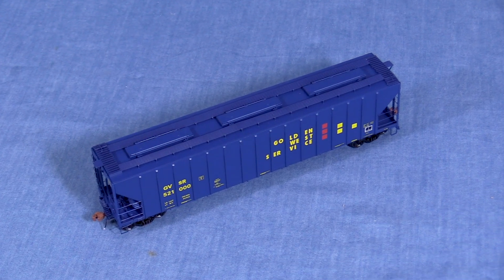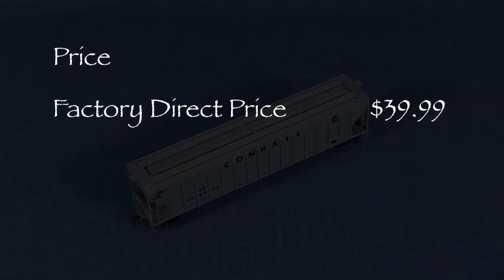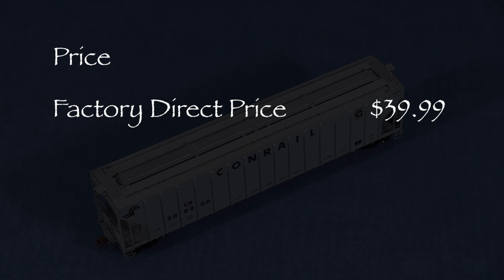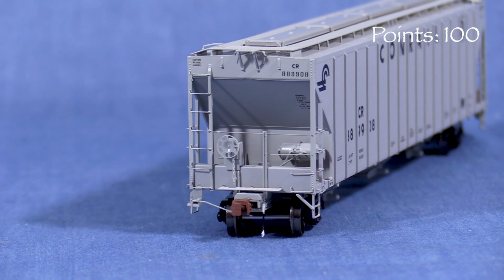I also bought a second car decorated for Galveston Railroad in the Golden West service paint scheme. This car sells for $39.99 direct from ScaleTrains. I got mine from modeltrainstuff.com for the same price. We'll start the model at 100 possible points.